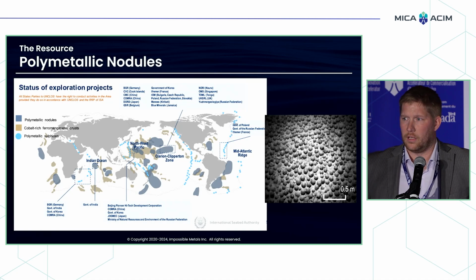The resource, as shown in Matt's video yesterday, you can see a picture of it on the right. These are potato-sized, I call them rocks a lot, but they technically are accretions, so they've grown over time. But they're these sort of spheroid rocks that are sitting all over the ocean floor and exist in a number of different areas around the world. The blue-gray sections in the oceans, those are all of the different areas where these nodules have been found.